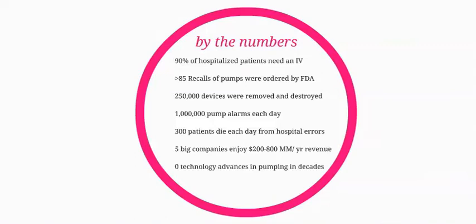We're familiar with the deaths caused by hospital errors. Well, a good portion of those are related to IV pumps. Yet it's a big business. 5 companies enjoy revenues in the hundreds of millions of dollars per year. Yet, with all of that revenue and all of the problems that are still yet to be solved, there hasn't been a breakthrough technology in nearly 40 years.